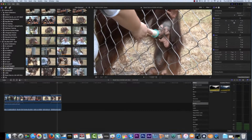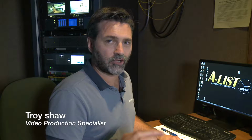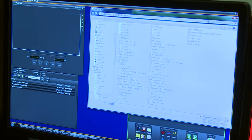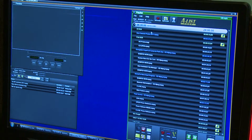And that's it, the story's been edited and it's time to export. So when the story is finished, it's transferred to the server and the A-list, which is what plays the programs. So what you do is you will open up the playlist City Beat, and this has a list of the IDs, any promos and PSAs that'll run, and then the open to the City Beat.